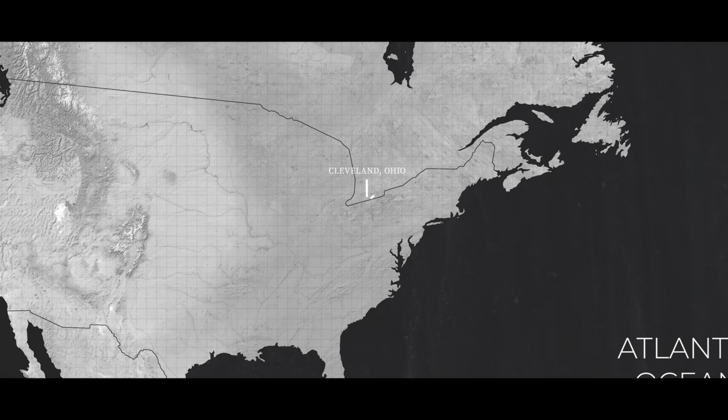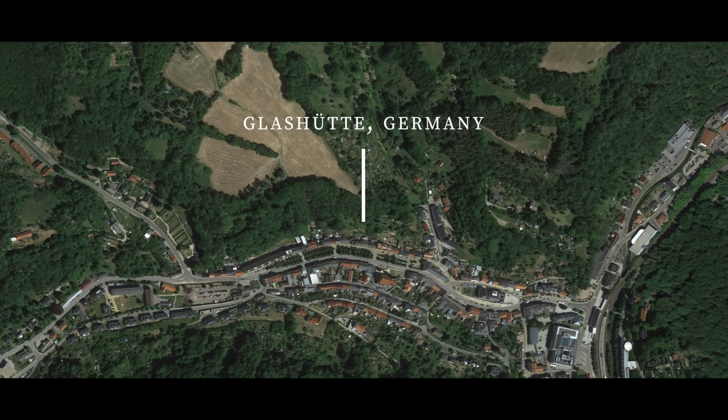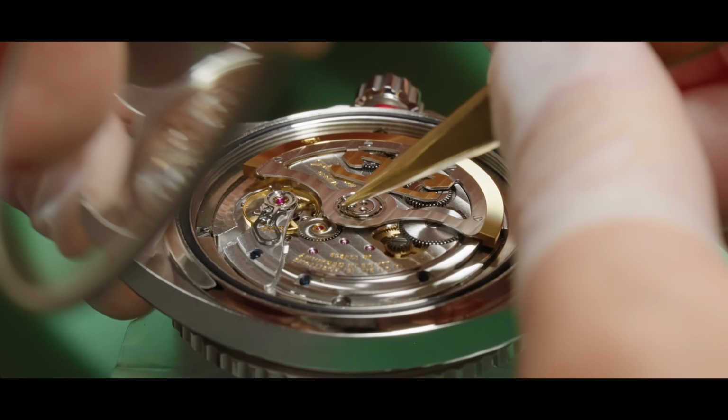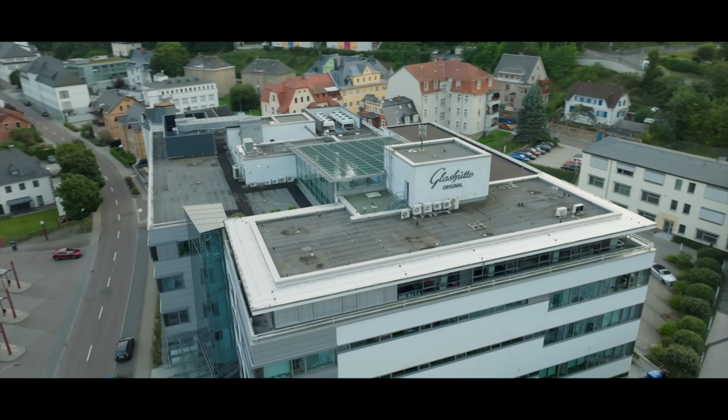I traveled over 4,000 miles from Cleveland, Ohio to visit a brand that calls this small town home, that in turn is not only one of Glashütte's finest, but also serves as helping to embody a watchmaking spirit of an entire nation. This is Glashütte Original.